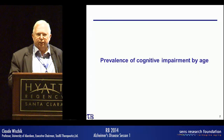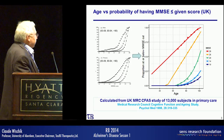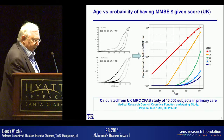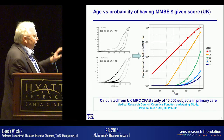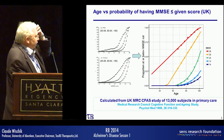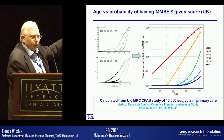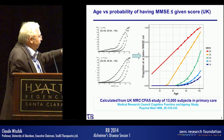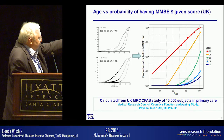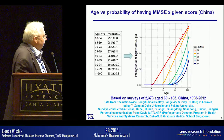First, I'd just like to show some analyses that we did of prevalence of cognitive decline. There's an old study done in the UK, the MRC CFAS study, in 13,000 subjects in primary care. You can calculate from the data the by-age proportion of people who are below any given mini-mental cut. Mini-mental is simply a 30-point scale that measures cognitive decline. So you can see at mini-mental cut 26, mini-mental cut 20, and so on, you can figure out the prevalence.